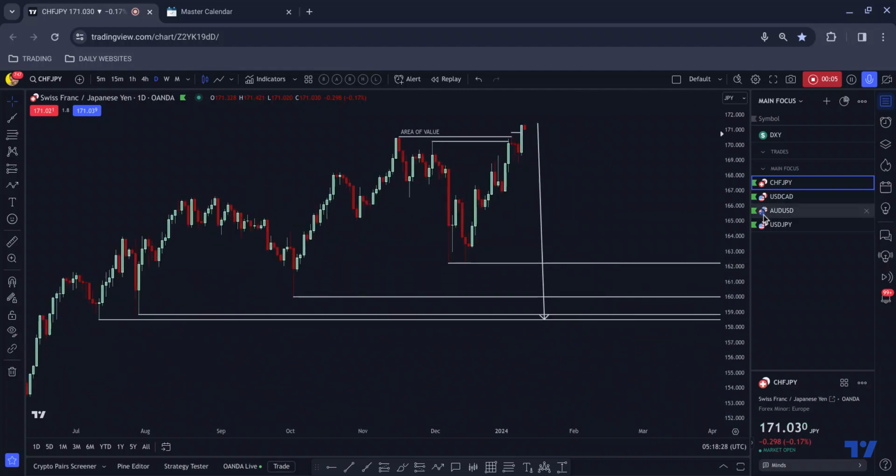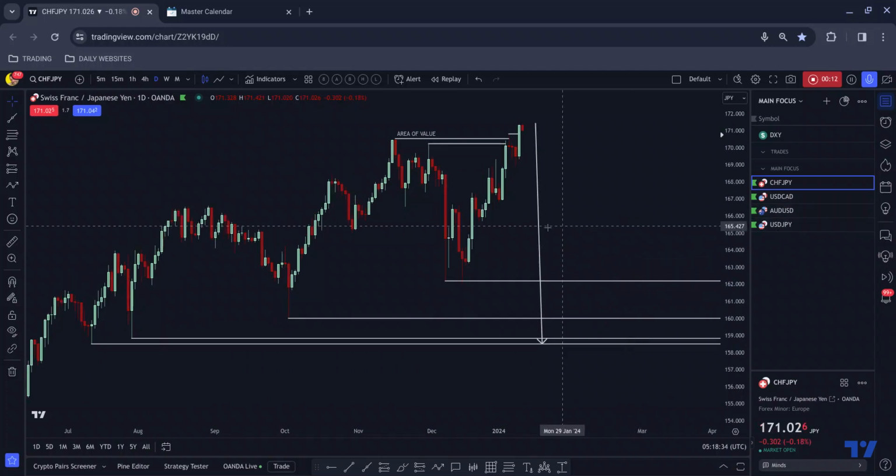So today I have four pairs on watch, and those are Swiss yen, dollar CAD, Aussie dollar and dollar yen. I'm going to break them down for you now. My favorite of the bunch is Swiss yen, so let's break that down for you now.